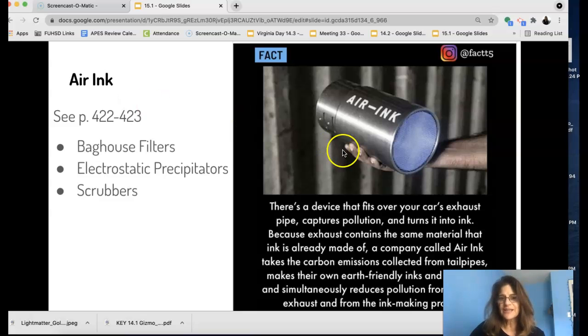It's called Air Ink, and it's a device that fits over a car's exhaust pipe. It captures the pollution, and somehow, through the magic of science, it converts it into ink, which can then be used literally to make markers and art supplies, and also reduce pollution.